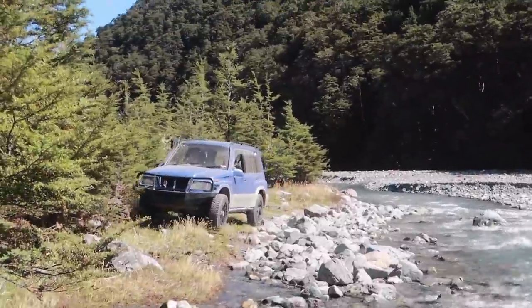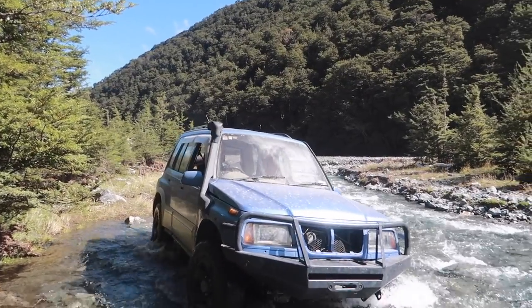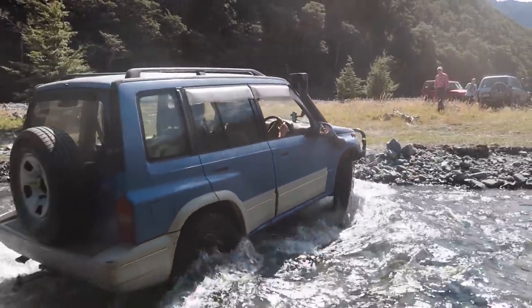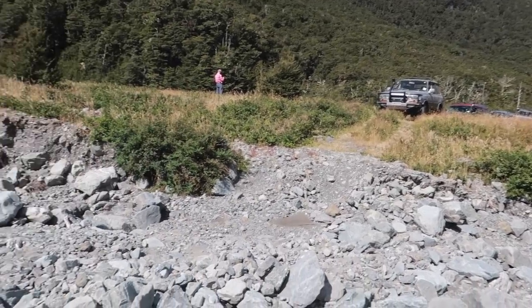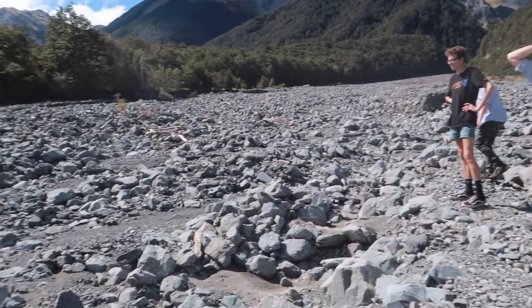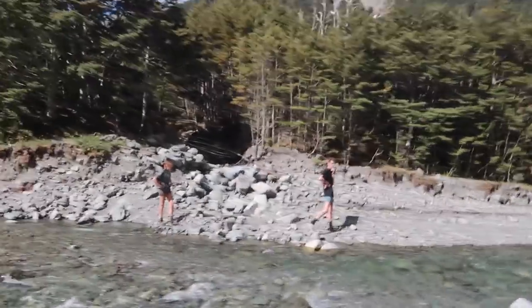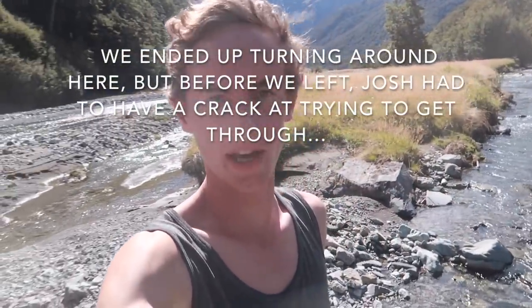Obvious crossing point. Alright, so we can see the track up there, but it's just that section where the scree comes down. It's a little bit nasty, so I don't know whether we'll turn around here or try keep going.